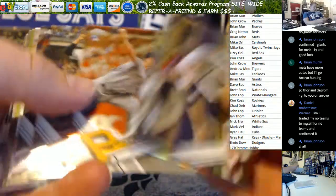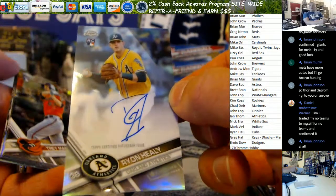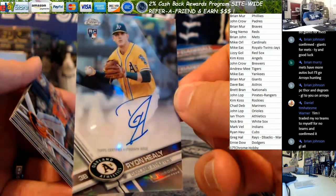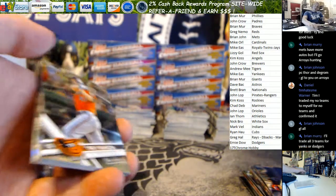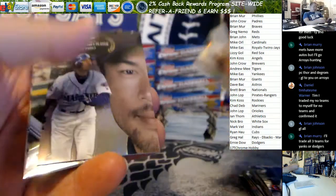I have Pence. Darvish Prism. Ryan Healy refractor for the Oakland A's. ENT, that's all you. So Ian is the first one on the board tonight with ink in the hobby case. Ryan would trade all of his teams for Yanks or Dodgers if anyone is interested.